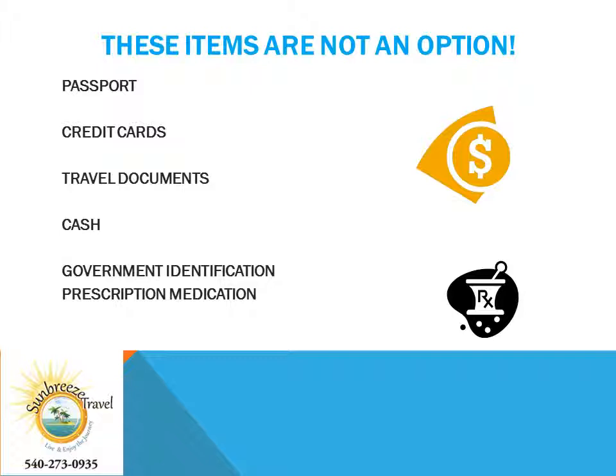Cash, you want to bring small denominations so you can tip, possibly go shopping at the straw markets, or barter with some of the vendors. So it's always nice to have small denominations. Government identification, that's in addition to your passport. I typically bring at least 3 forms of identification, including my passport.